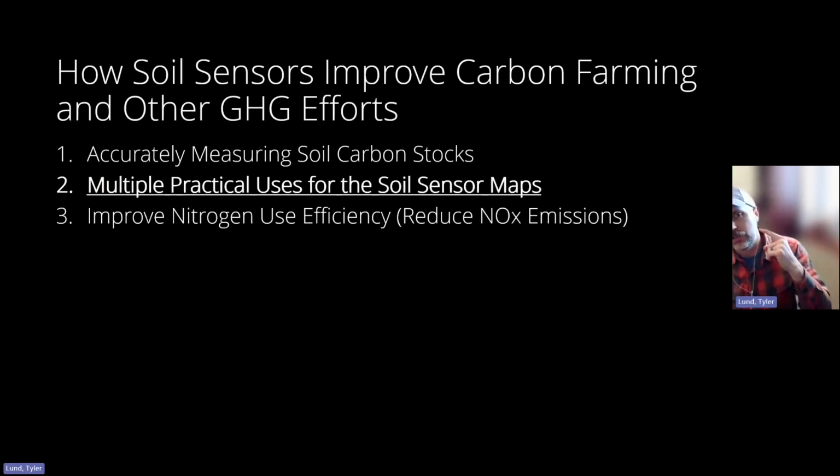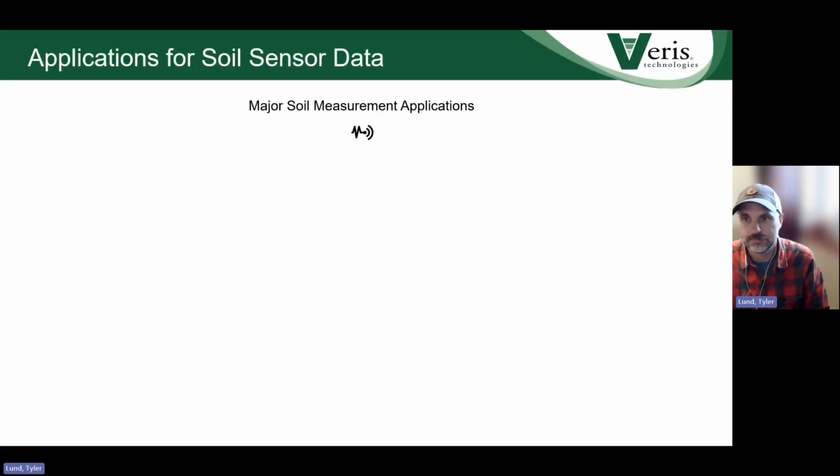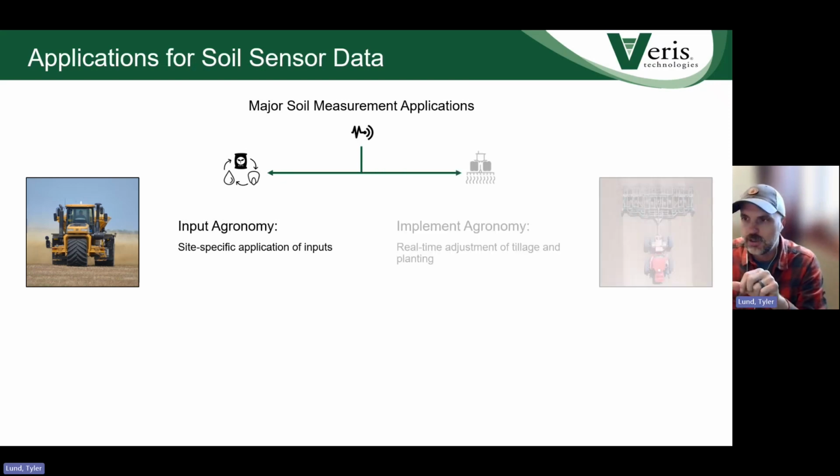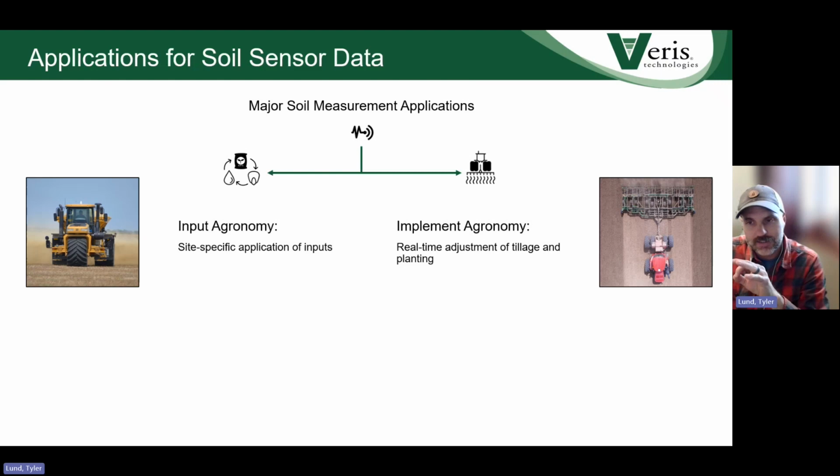That's the second point, is that there are multiple practical ways that this can be used to help farmers. Agronomists, consultants, farmers can implement this to improve their operation. The most well-known one, right, is input agronomy. That's putting the right order: seed, fertilizer, irrigation, drainage. All the inputs can be optimized based on soil. One new emerging one is implement agronomy. This is making sure that the planter is set perfectly, and the tillage tool is set to account for the soil conditions.